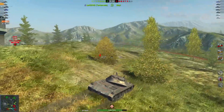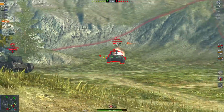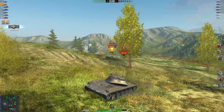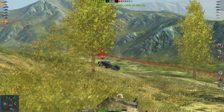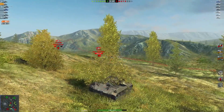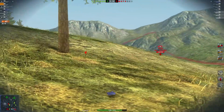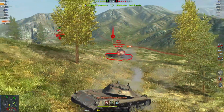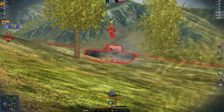This tank has an amazing mobility, probably the best mobility out of all the light tanks at tier 8. That's the first thing. You don't have armor, of course, you're a light tank, so nothing really new here, but you have an amazing gun. This gun features 100mm of HE penetration, and with 100mm of HE penetration at tier 8 facing sometimes tier 7, you're gonna have a lot of fun.